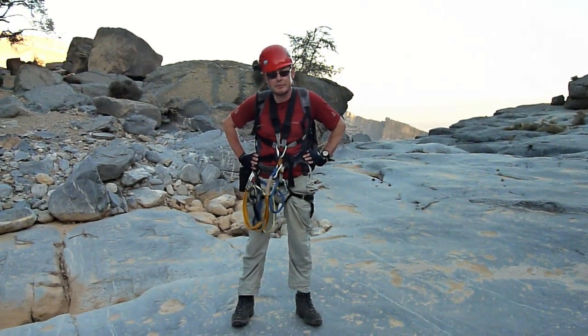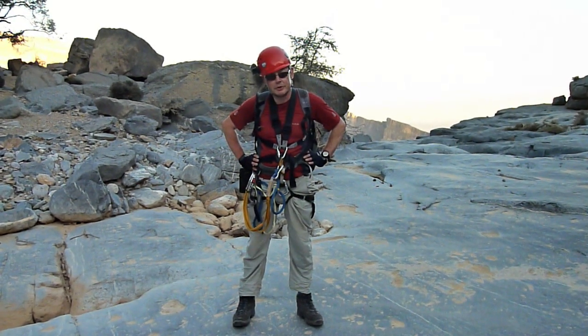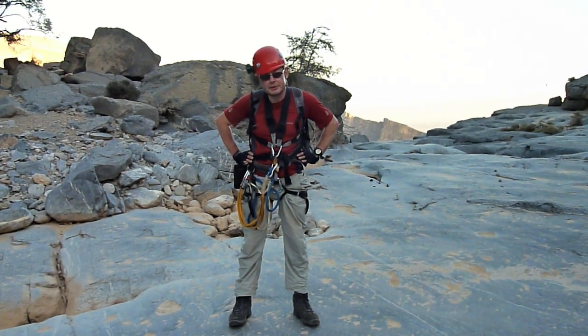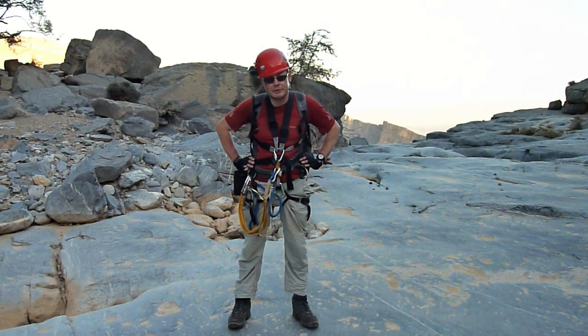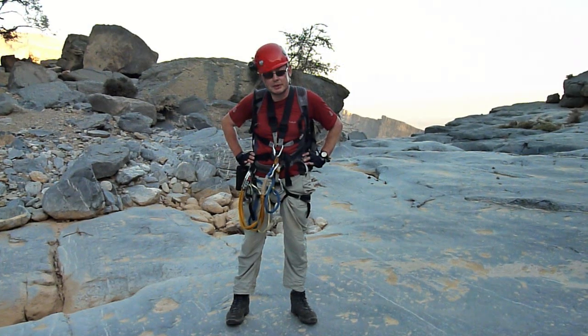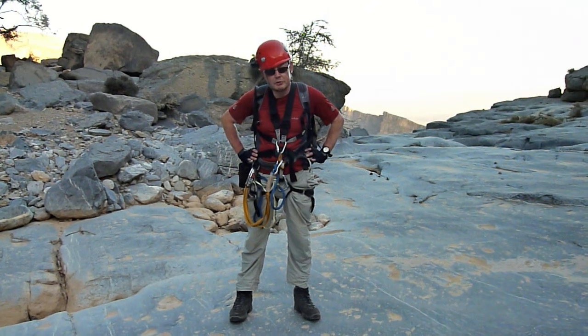The Via Ferrata. It was challenging in places, a couple of bits quite difficult and vertical. Perhaps could have done with a couple of stemples in those places. Unfortunately, there was no grading given to this Via Ferrata by the ministry, so it's very difficult to judge, particularly if you've not experienced these sort of things before. So anyhow, it was an enjoyable day.